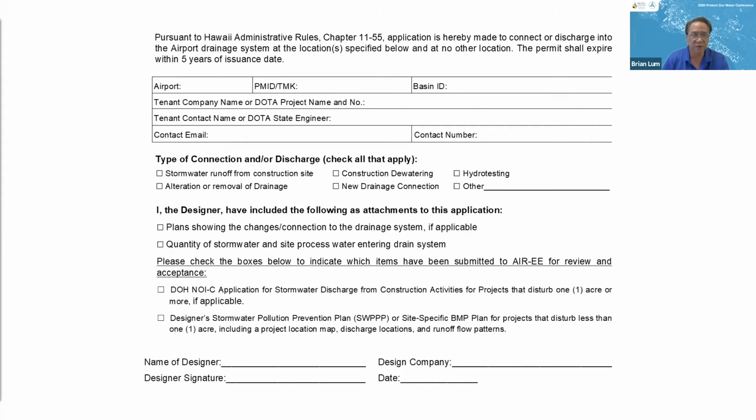You know, what kind of runoff are you expecting? Stormwater runoff from a construction site, or if you have a new drainage connection, or you're removing drainage, or if you're doing construction dewatering or hydro testing. It's self-explanatory, check the boxes, and it tells you what you need to submit. And of course, you have your area where you have to sign it and date it.